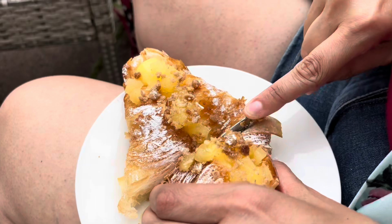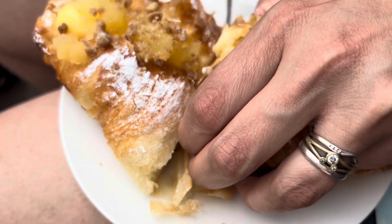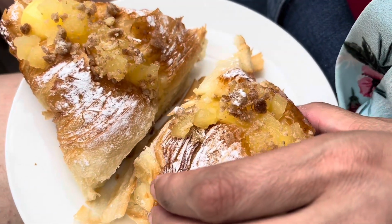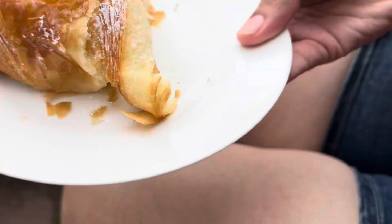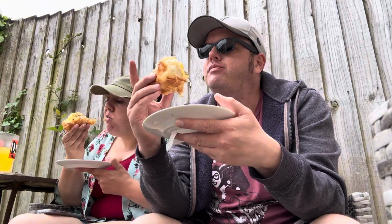Right, chopping this one. Is this a bit easier to chop in half, this one? Yeah. The other one was a bit of a challenge, wasn't it? But also still not the best use of knives in the fact that we just got an ordinary table knife, didn't we? All right, nice. Let's give this a go. An apple crumble thing. Apple crumble croissant. Nice. Yeah, there's like custard inside, isn't it?